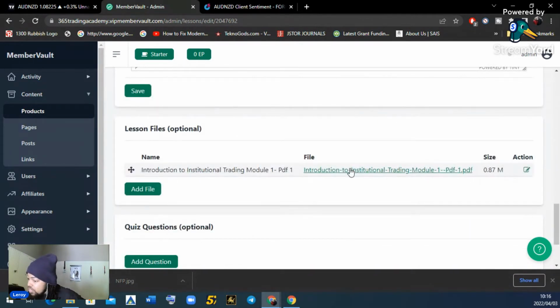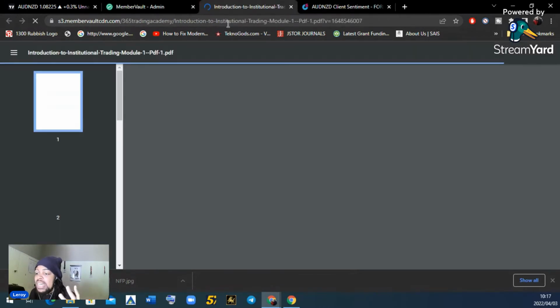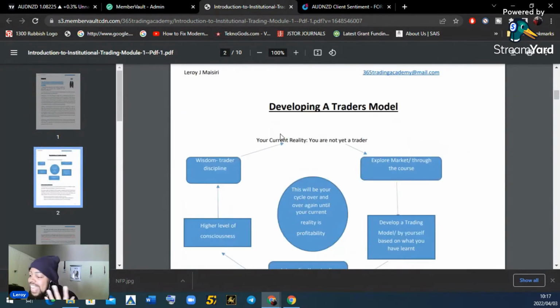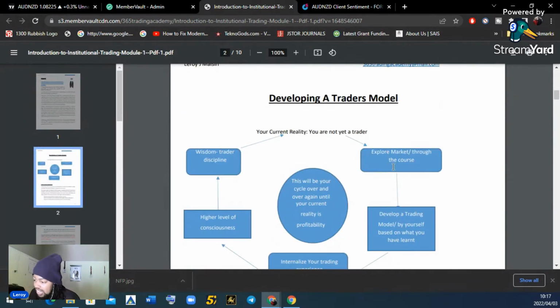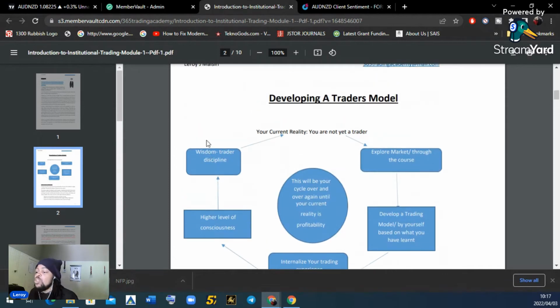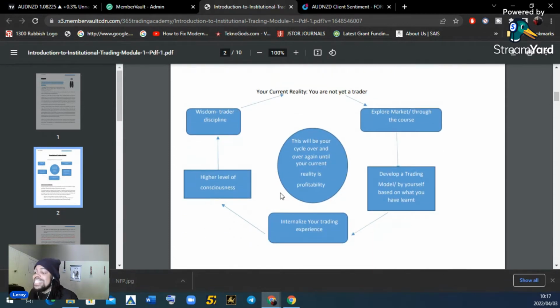After the first four or five lectures of the course, there's a summary PDF that I normally put out for you. There's always a summary PDF. And inside your first PDF of the course, I explained that you are going to go through these cycles. These cycles are absolutely important. You explore the market, you learn stuff, you develop a model, I give you the stuff, you internalize, you go to a high level of experience, and then you start to lose or your edge is dropping. You repeat this cycle. This is the only way you're going to grow.